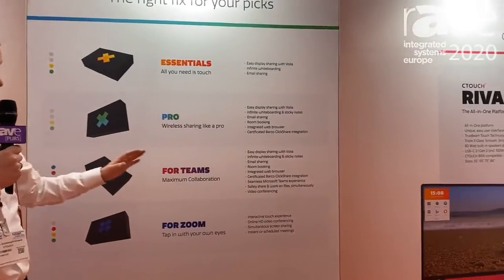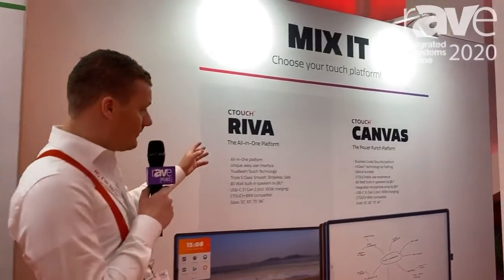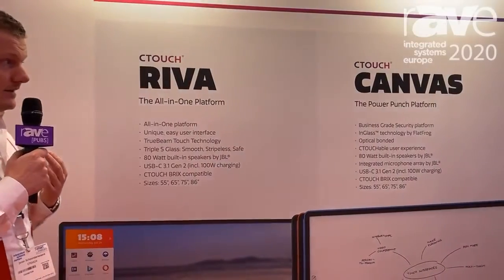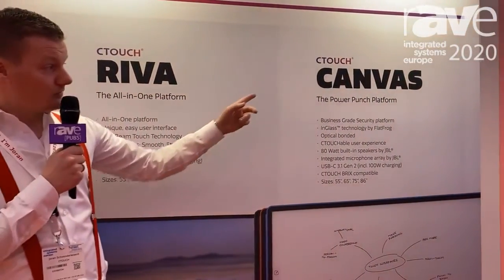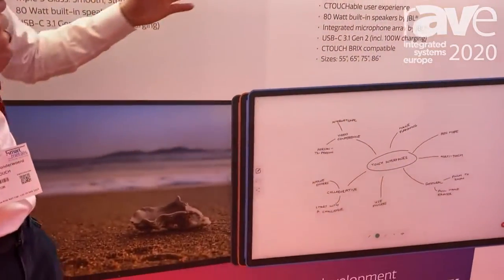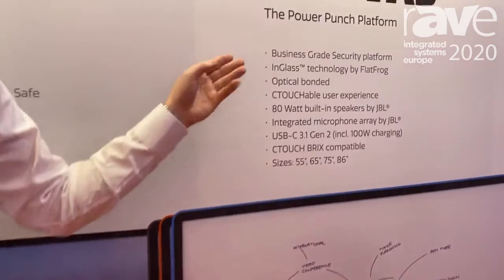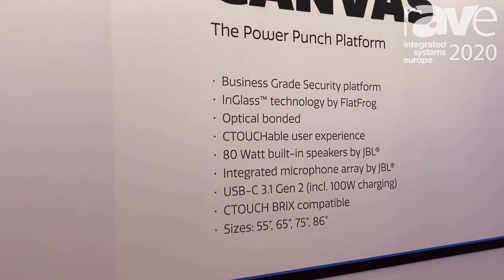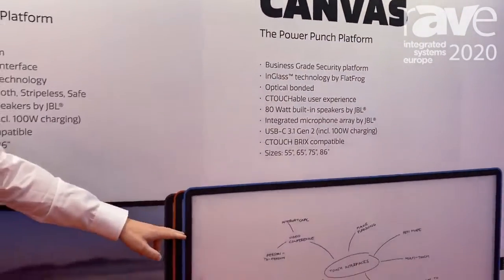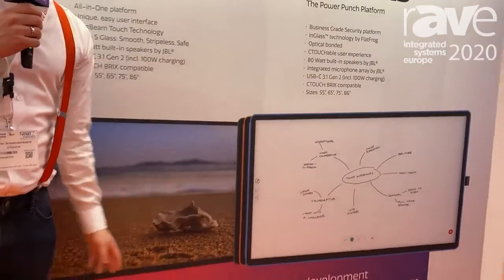Now these BRIX you can use on two new touchscreen platforms that we are introducing this year. In the second quarter we have the CTOUCH Riva, which is based on Android operating system, including TrueBeam touch technology, which is developed by ourselves. And later this year in Q3 we're also introducing the CTOUCH Canvas, which will be our brand new platform, based on in-glass technology by Flatfrog, business grade security platform, and not to forget also a C-touchable frame, for which we are the first in the market.